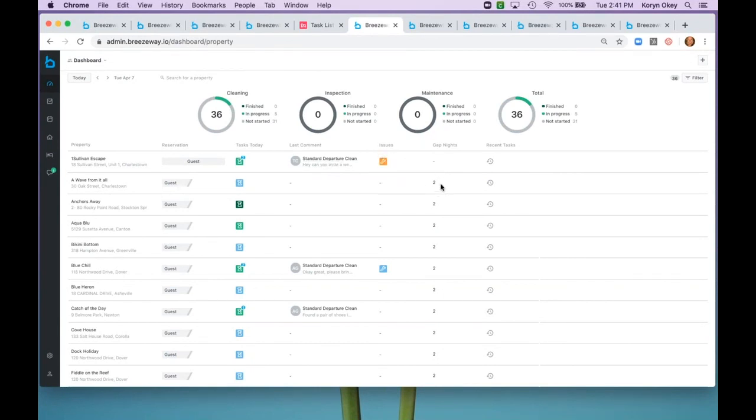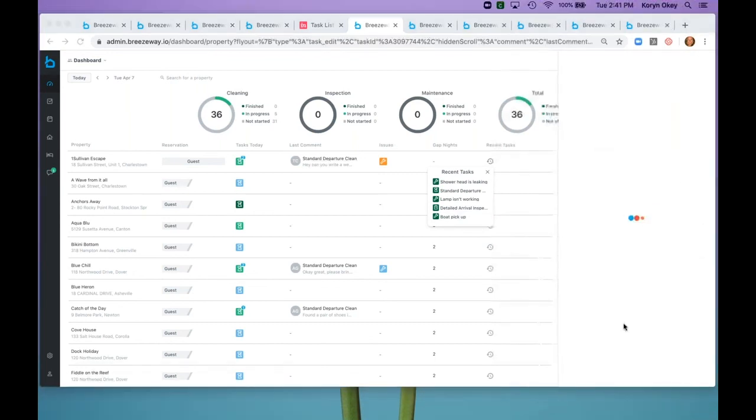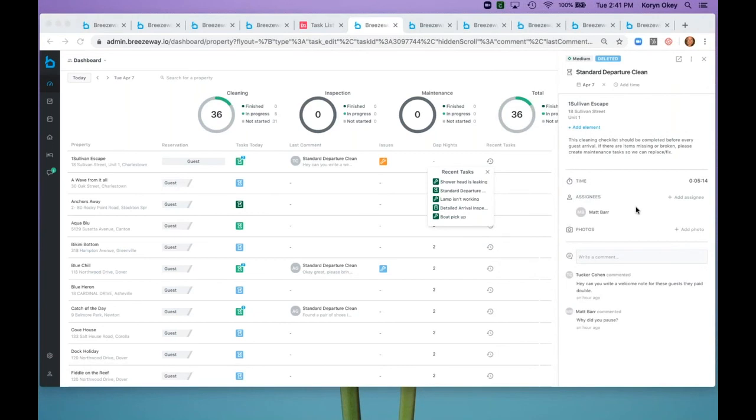I can know how long until the next day. I can actually see what was most recently completed at this property. So I like to talk about this as your air traffic control view of what's going on. And again, if I'm going through here, I can then add comments and speak directly to my team through this dashboard or any other page in the system.